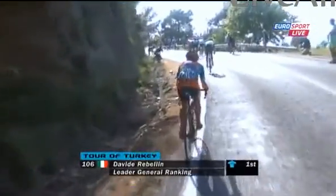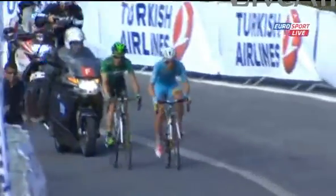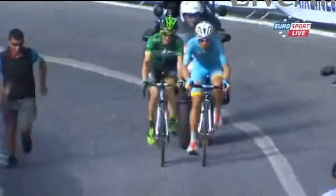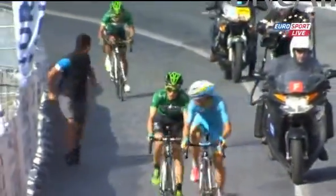Now, it was a 7-second gap, don't forget. Then the commissaires decided to add 15 to that, despite a crash yesterday. So 22 seconds is the count back. We're just going to get our stopwatches ready for you. But it's Durasek we're interested in, apart from these guys who are going for stage victory right now.